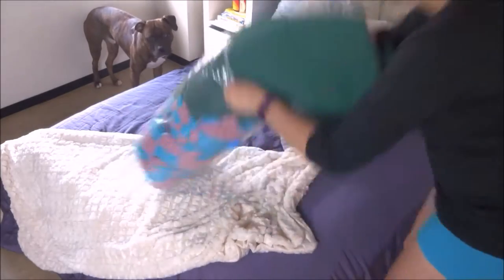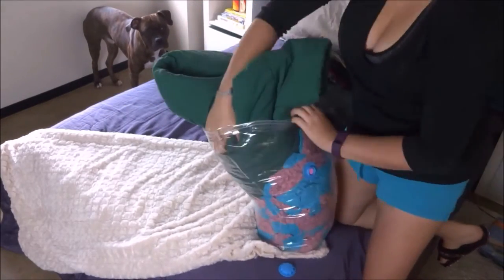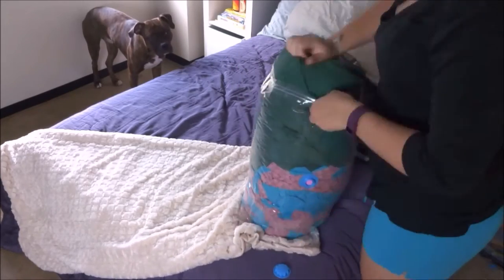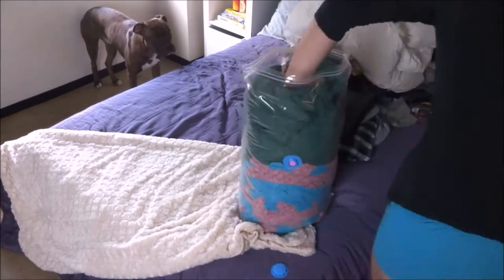Here's what I mean. I tried to fit two big blankets into this and it didn't work. You will see. I tried so hard. It didn't work.